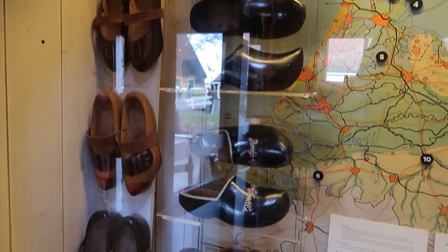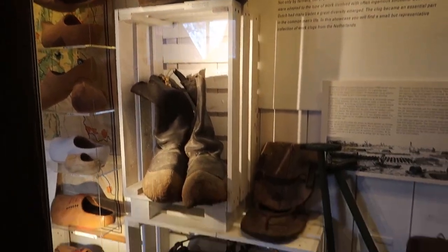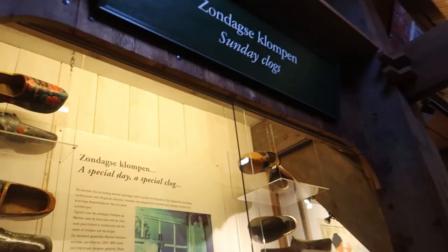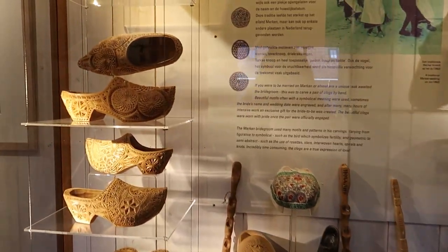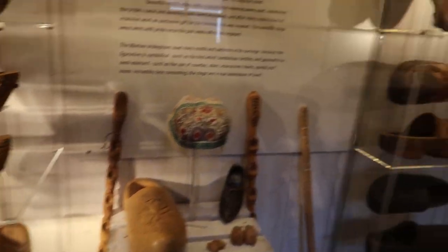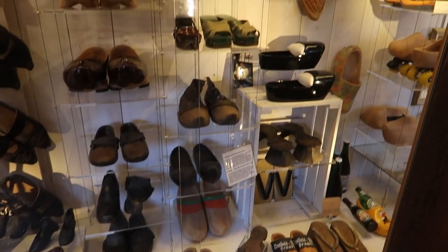These are casual ones, your everyday ones, nice looking. Then we've got the ones for work, so farmers and other trades wore these. And then these are Sunday clogs, so these are special. Wedding clogs as well. They have these super intricate wood designs in them. That's pretty cool. And then we have clogs worldwide, so the different ones you see around the world.